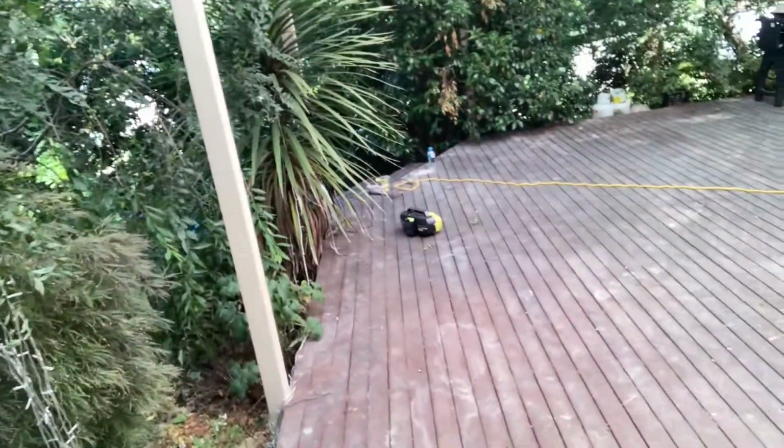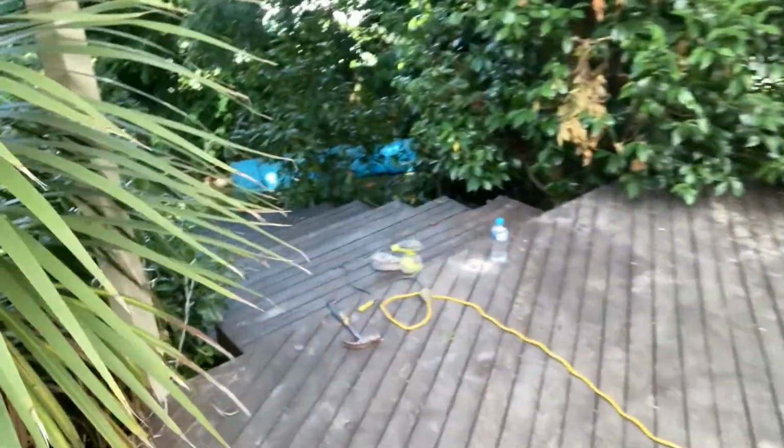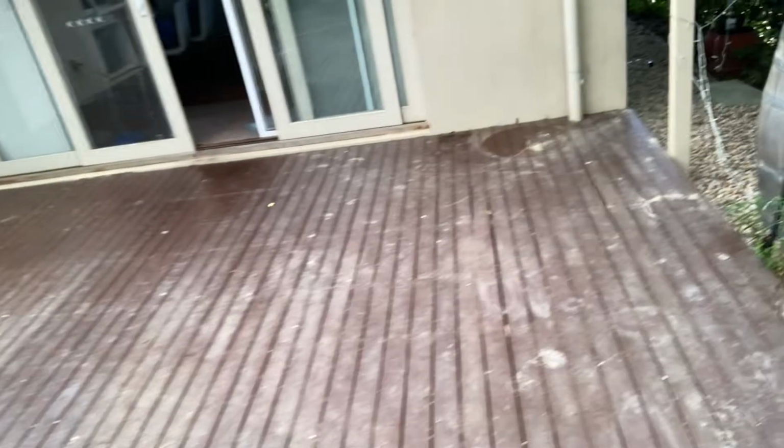It's a decking job out in Park Orchards, and it's quite a big area. I'm going to swing you around and show you the area. This customer wants this brought back to new, so there's a bit of dirt and grime on it, which is natural for a deck area. They've just had the roof put over, so the deck won't get as dirty in the future because that cover is on it.